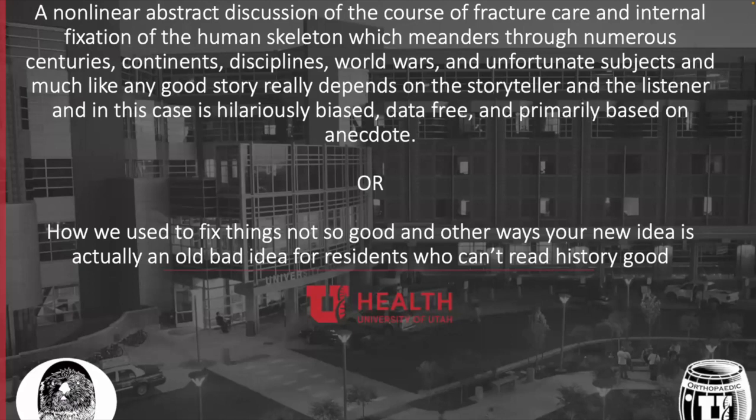Okay, my alternate titles are above. So especially for the residents in the first 2 rows, this is how we used to fix things, not so good. In other ways, your new idea is actually an old bad idea.